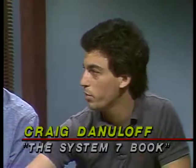Okay, if I can ask you to give the keyboard over to Craig. Craig, we have a couple minutes left. Tell us about a couple of your favorite features of System 7. All right, well, the first thing I'll show is a new feature, an ability of the Finder called aliasing. And this allows you to make a duplicate of any icon and place that duplicate in a different place from the original file. A common use of this is to make it easier to launch applications.